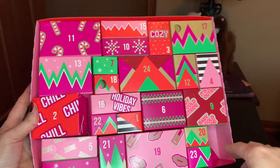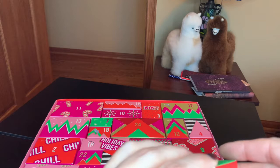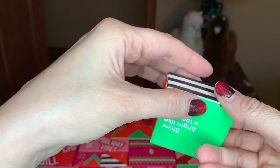Let's say Sephora riddle. Shine bright like a top coat. Okay, fair enough. It's probably this nail polish top coat, which I can use someday when I decide to do my nails again without putting sticky stickers on them.